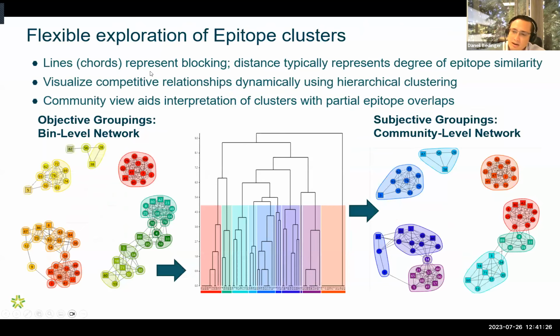So I mentioned the bin network plot, where if the clones have the same competition profile, they are clustered into one of these groups. Another thing the software does automatically when you sort these heat maps is it generates a dendrogram. So this shows the level of shared competition profiles across clones as you go up. There's an option to set a custom community threshold where you can define basically an arbitrary cutoff height and define more generalized bin communities. And this is really useful. We'll talk about this a lot in the COVID example at the end.